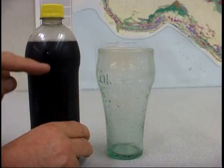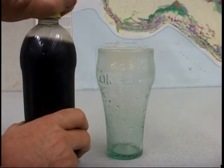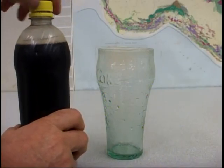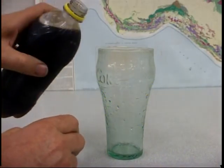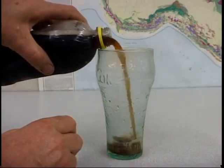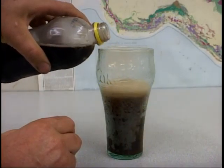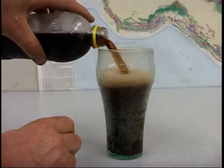Magma has a lot of dissolved gases in it, just like this soda pop. And when the pressure is released on the soda pop, the gas likes to come out of solution and form little bubbles. If we disturb it still further by pouring this into the glass, you see the bubble formation, and notice that the bubbles like to rise toward the top of the container.